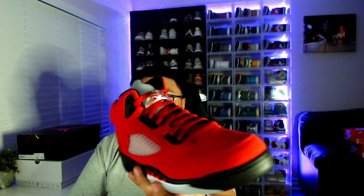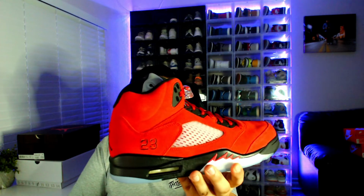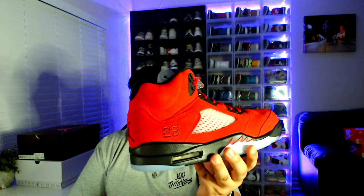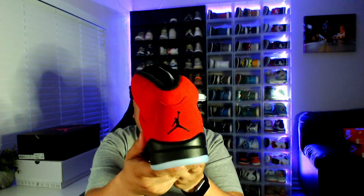Pretty much that red suede or nubuck all the way around. You got white mesh on that little cage on the side. You got the 2-3 in red embroidered on the back, as well as the black Jumpman, and then again hits of the cage in white here on the midsole, followed by the all black on the midsole all the way around. On the bottom, of course, you get your icy Jordan 5 with that red Jumpman and Jordan on the bottom.